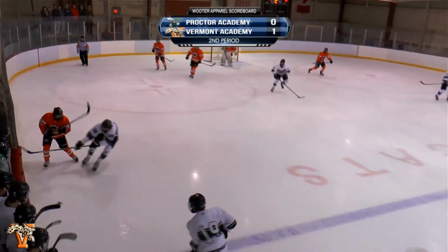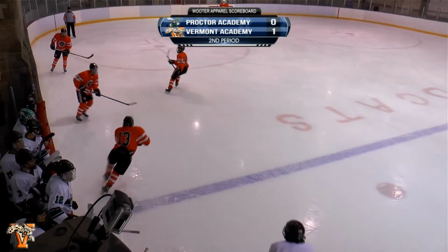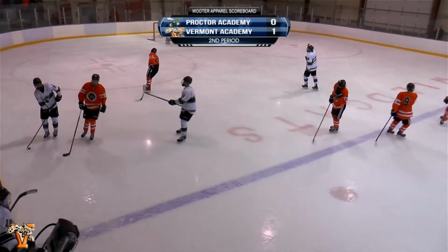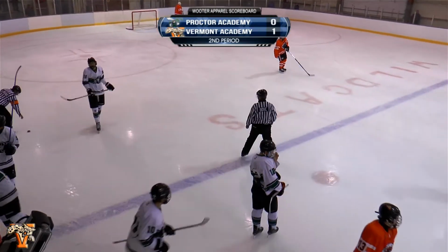Krasnow near boards. Flipped out. And that's offsides on the Hornets, appropriately called by the linesman.